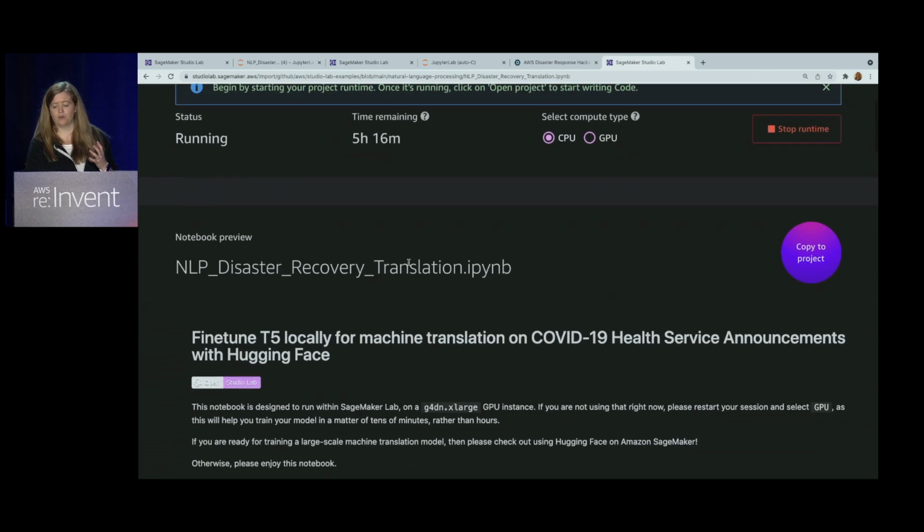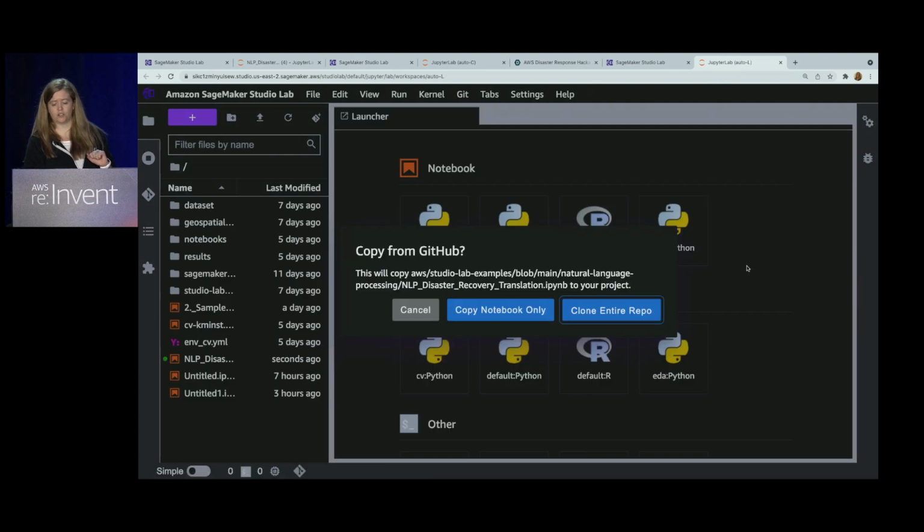And once we have the preview, we're going to say copy to project. So we're going to copy to the project. And what that means is it's copying it into our Jupyter Lab environment. And so this is going to show up. And so you have a couple choices here. You can clone the entire repository. I would recommend doing that only when you have the space for it, right?